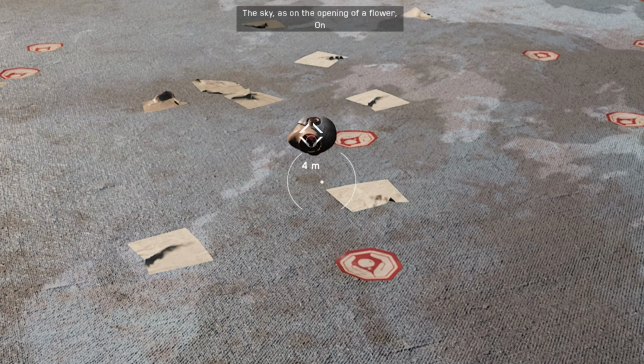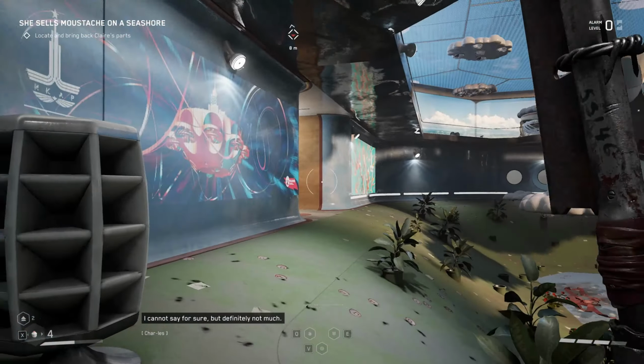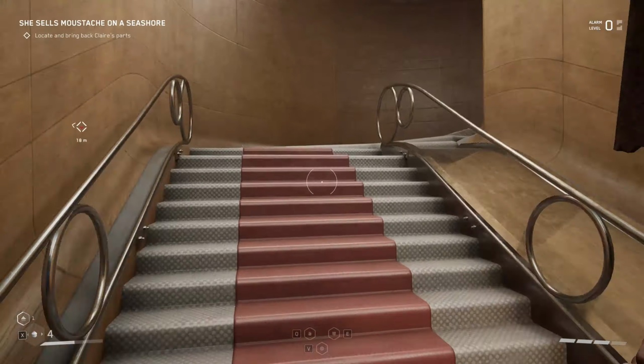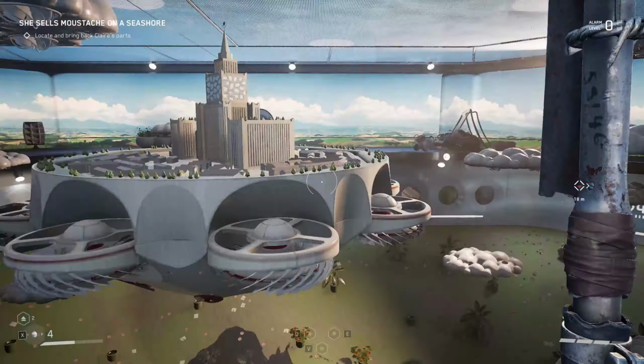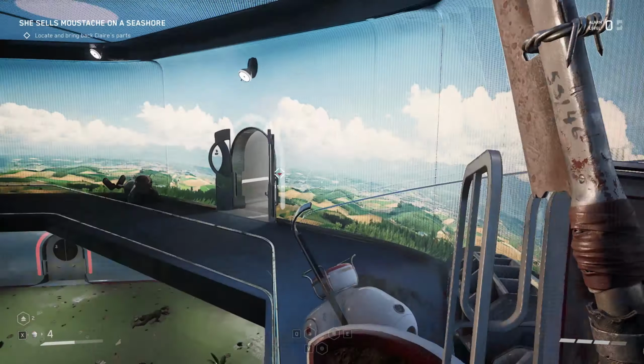Yeah. Get over here. That's creepy. Yes, found the head. We gotta keep moving. Charles, any idea how much time we got left? I cannot say for sure, but definitely not much. Gotcha. Okay. So now we head out, where we're probably gonna be assaulted by a bajillion robots. Hey, up here. Nope. Oh, am I supposed to use the clouds? Nope.